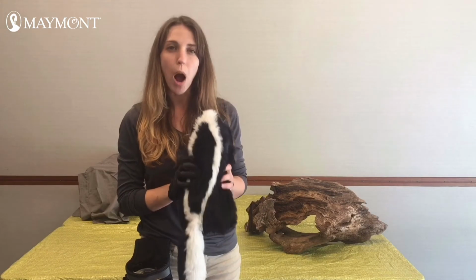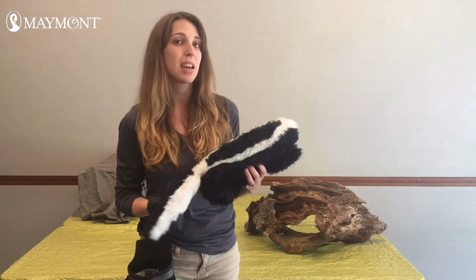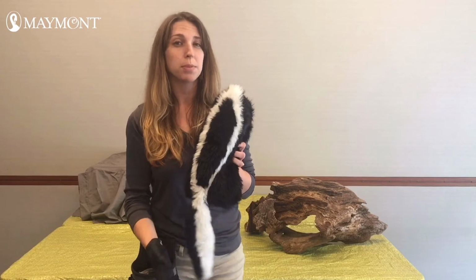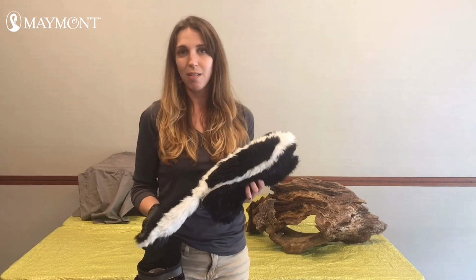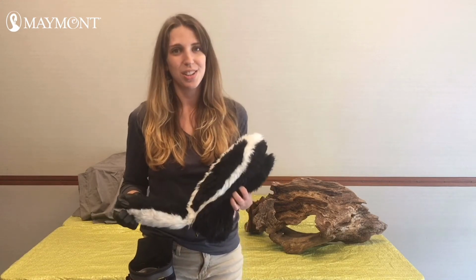Do you guys know why skunks have this patterning on them? Well, it's actually because they are nocturnal, so they come out at night, and it helps them to scare off predators. These are warning stripes telling predators to stay away. Let's go ahead and get my friend Daisy the skunk out, and we will learn a little bit more about some of the other cool things she can do.